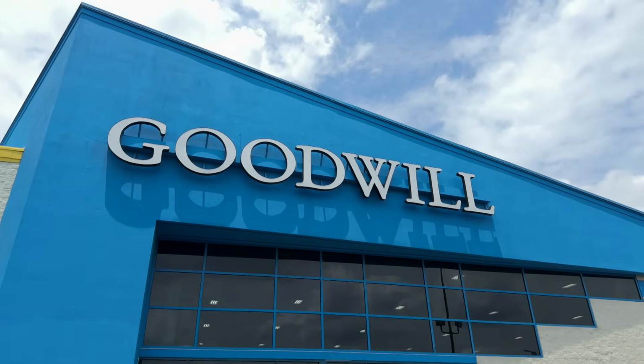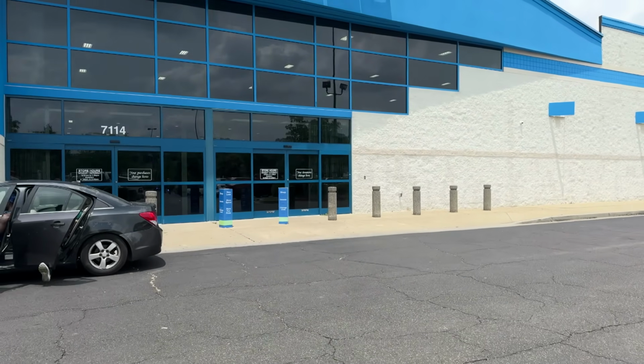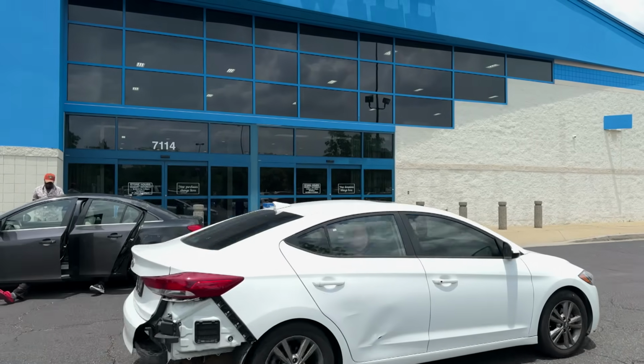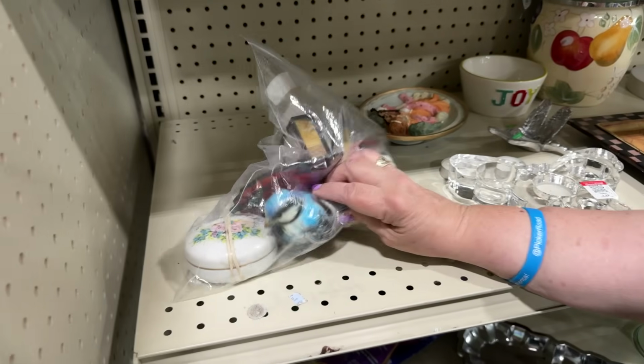Hey, this is a big Goodwill. It kind of reminds me of Maryland Parkway back in Vegas. I agree. So let's see what a Tennessee Goodwill is like. All right, to the hard goods. And let's go. See this bag here?